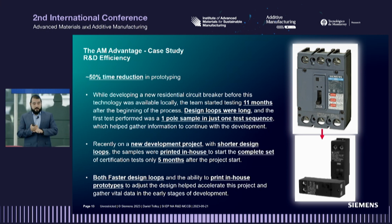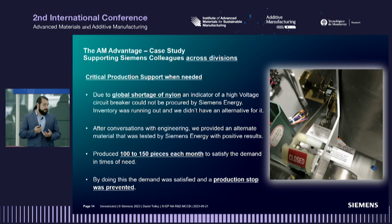I'm talking about a temperature test. I'm talking about endurance tests. I'm talking about short circuit tests. So this equipment and this material in particular went through a very, very harsh test sequence, and it just withstood everything. It gave us pretty good results and very good information and helped us move forward with the project. So this was a little bit of the advantage we had with this equipment in-house.